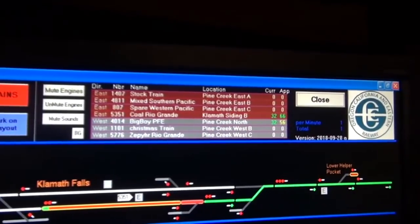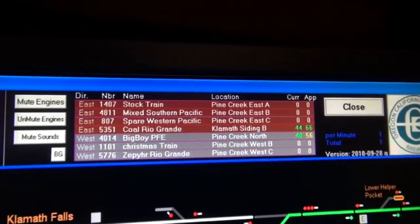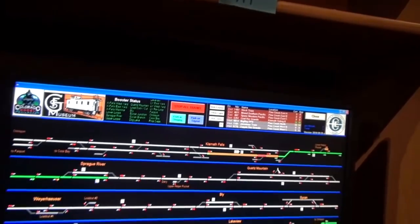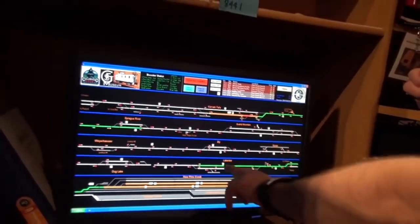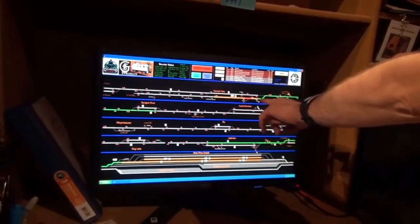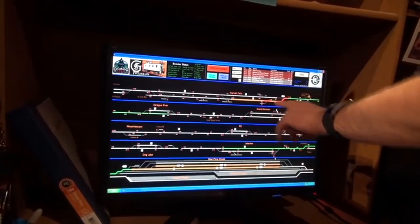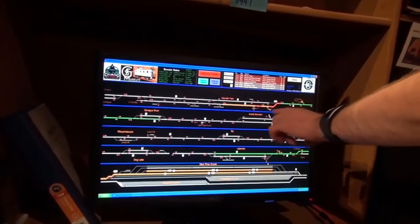Wow. It's also noticed that the train coming eastbound or westbound out of the staging yards has free track in front of it, so it's also cleared it to start moving. And that would be the train down here at the bottom. So it's been cleared out to Lakeview. As you can see, as the train starts to move, it will turn red where it's actually occupying the track. And as it leaves tracks behind it, they turn dark red. So you can see where the train's going and where it's been.